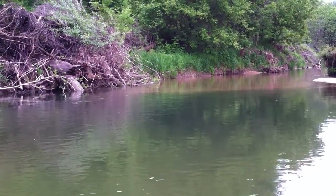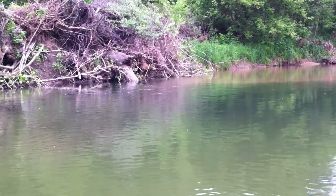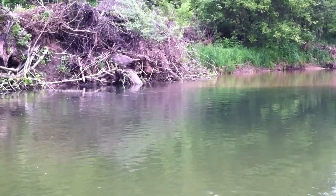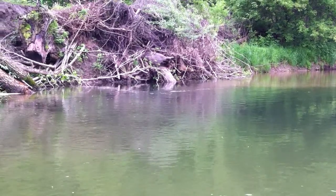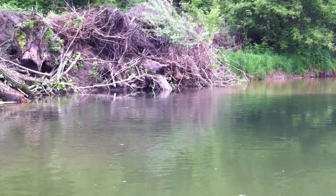If you look, you can kind of see that light spot. We got a real sharp shelf there. I'm guessing it's probably getting down into 4 or 5, maybe even 6 feet of water. We got a lot of fish working the surface, and we've got a lot of fish probably sitting right underneath that log.